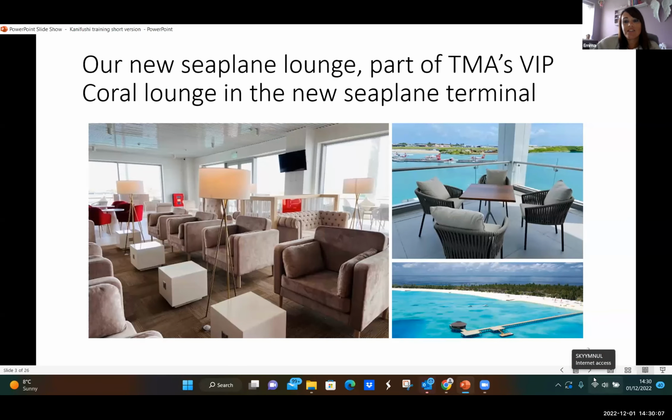So I mentioned the transfers by seaplane. We've actually just opened a new seaplane lounge in the main new seaplane terminal in Mali. It's really large and spacious. We've got a lovely outdoor terrace as well. Guests have free Wi-Fi while they're waiting for their transfer.